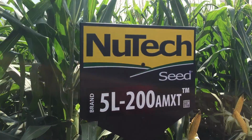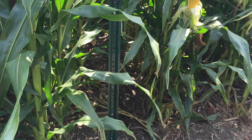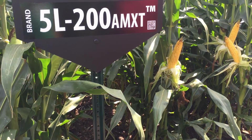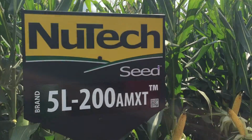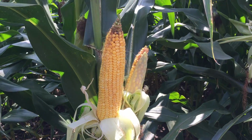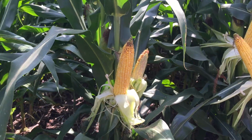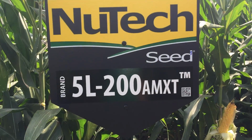5L 200. This one here is a good all-around stress corn. You can put this on corn. This plot has been corn on corn for 3 years already, so some of these varieties are really knocking it very well on corn on corn. This one here averaged at 215. Very consistent there. There's a little more tip back on it, but it's actually got some nice looking kernels on it.